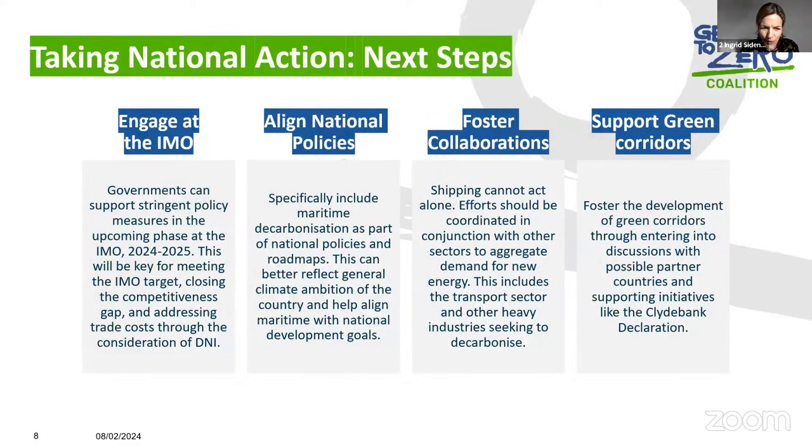I know that time is a bit short, so I'll just wrap up here with some recommendations of what we think needs to be done, because maybe to summarize, what we can see is that there is a lot of traction, there is a lot of action, good policy progress, but we are partially on track to meet our targets. So we really need to step up and to do what we can.